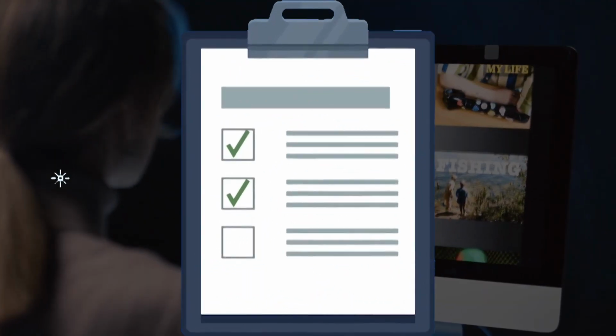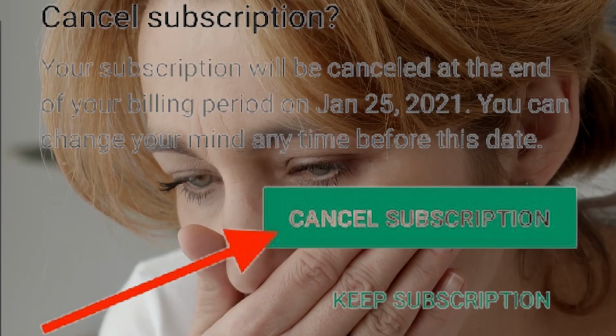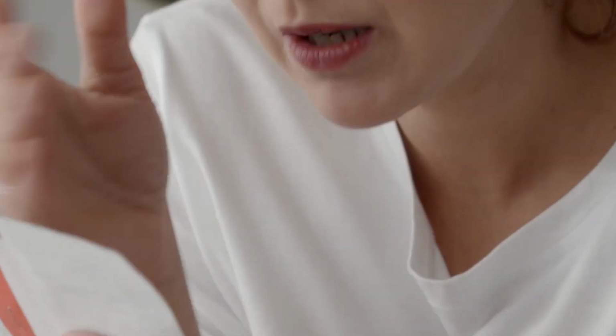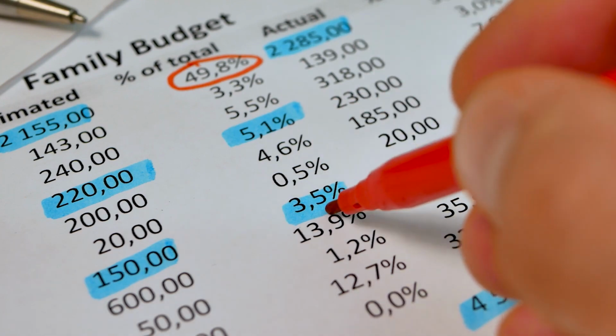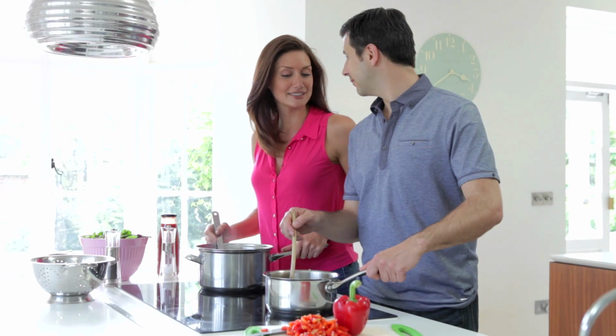Take stock of your subscriptions and evaluate their necessity and utility. Are you actively using each service, or are some simply collecting dust? Consider canceling those subscriptions that no longer align with your priorities or bring you joy. You may be surprised at how much you can save by trimming the fat and eliminating unnecessary expenses from your budget.